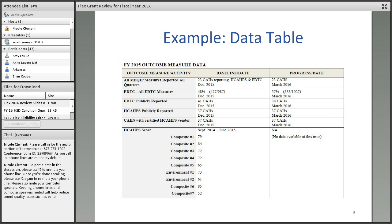And as a final example, Leslie in Montana uses this measure data table to track her projects and to report to us.